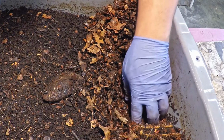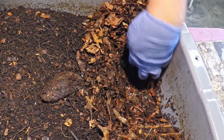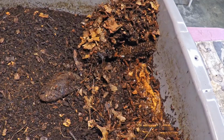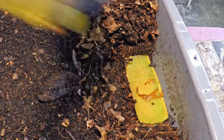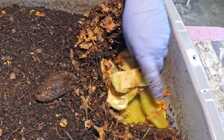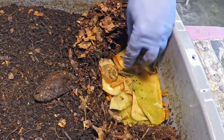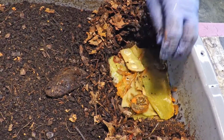Okay, I'll try to create a little zone here that we can drop a little bit more food into. This little cantaloupe. You can tell from the appearance of the outer side, this stuff is going to get eaten up in no time, and then they're going to leave that outer skin for the end.